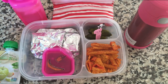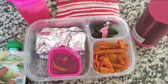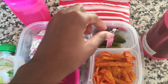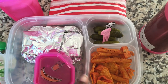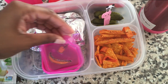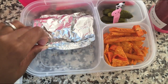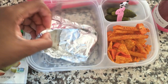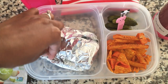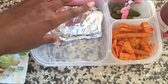All right guys, today is Thursday. So lunch for today, I need to grocery shop today, so she has some pickles with a couple of picks. She loves pickles. And then these cheesy Dorito mixture situation. There is salsa in here. And then a burrito, which I just overheated and then folded up and cut in half. So that'll stay remotely cool. She has no other really cold dishes in here, so I'm not gonna put an ice pack in there.